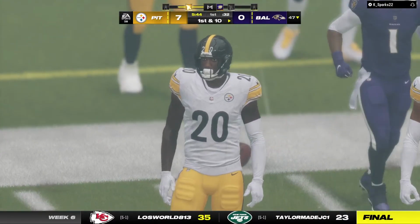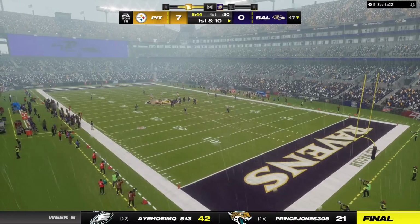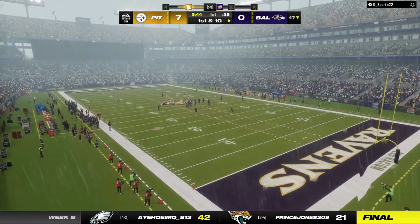Another first down. Well, they'll use him a lot. He had 5 catches a week ago, and he makes another catch here for good yardage.